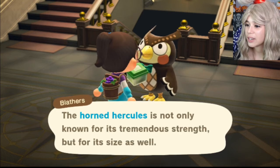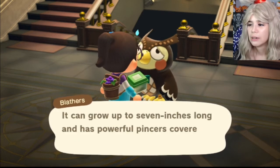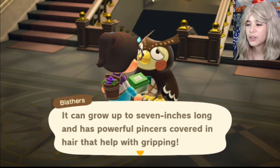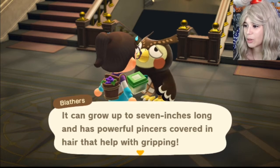The Horned Hercules is not only known for its tremendous strength, but for its size as well. It can grow up to seven inches long and has powerful pincers covered in hair to help with gripping.